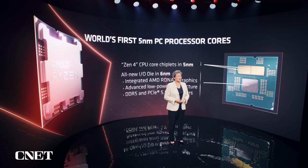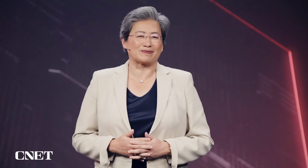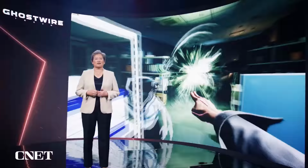Now, one of my favorite things to do is show off our new tech, so I'm so excited to be able to do that now with Ryzen 7000. Let's start first with gaming. What you're seeing now is gameplay footage of the recently released Ghostwire Tokyo from Tango Gameworks and Bethesda Studios running on a pre-production version of our 16-core Ryzen 7000 processor.